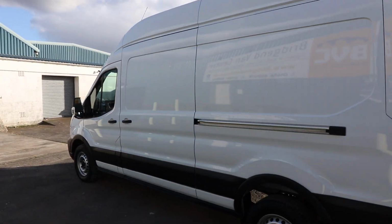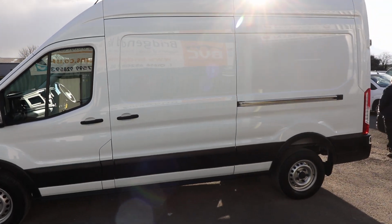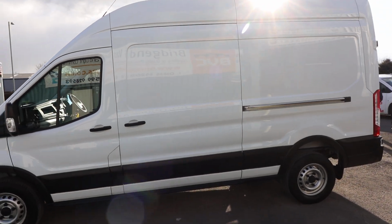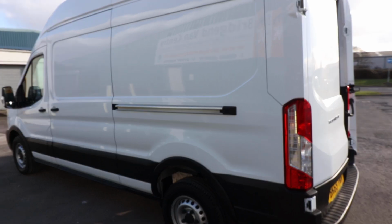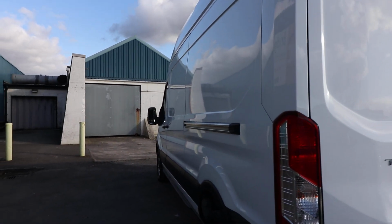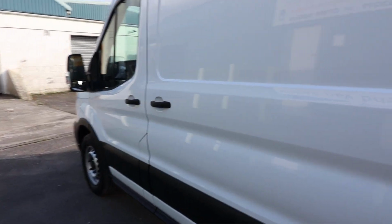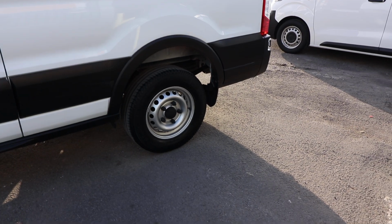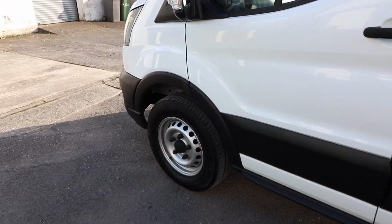So looking down the passenger side, you can see we've got the near side loading door. The condition on this side, again, you can't really fault it. It's all in very nice order. Looking down the passenger side of the vehicle, it's very straight indeed. Nice steel wheels, 16-inch steel wheels. You can see this van has obviously been looked after. It's got Michelin tyres all round.